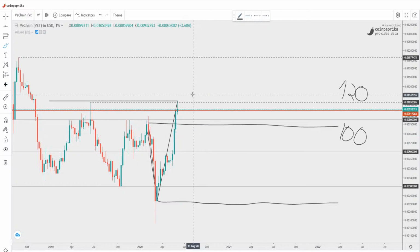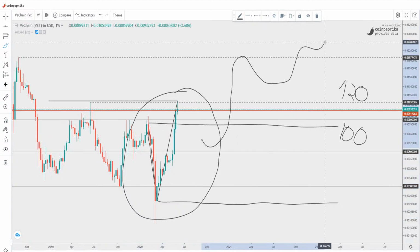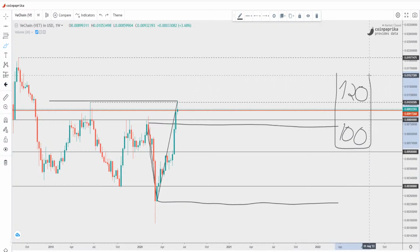So let's make it step by step. First step, rest off, second step, and then we go. It's much more healthy, it's more predictable, so it's better for everybody, okay? And as you guys can see, the red line is the 50% price average for this range right here, this guy and this guy here.